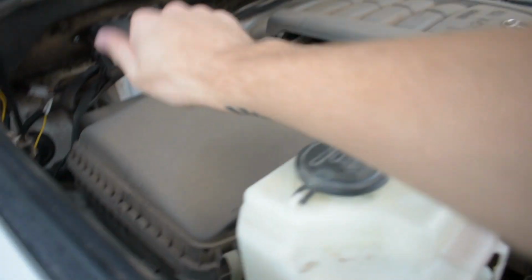But moving on from that, the only other engine upgrades I really have to wake up the Tundras, in my opinion, is I have the K&N slip-in filter, and then of course the Flowmaster exhaust.